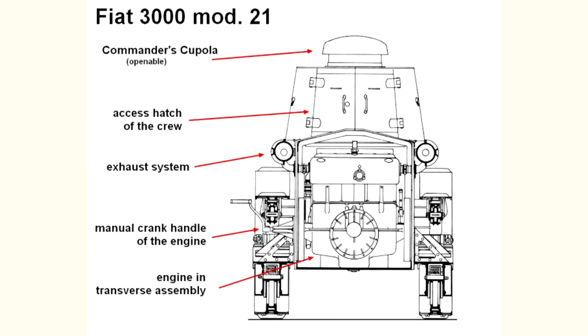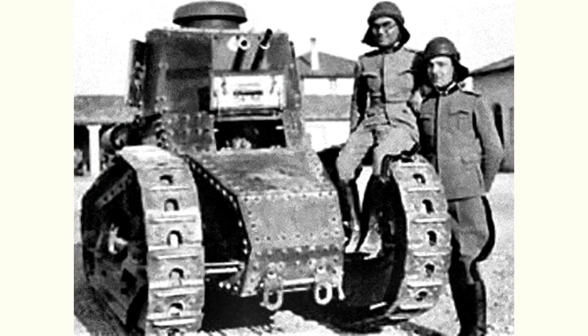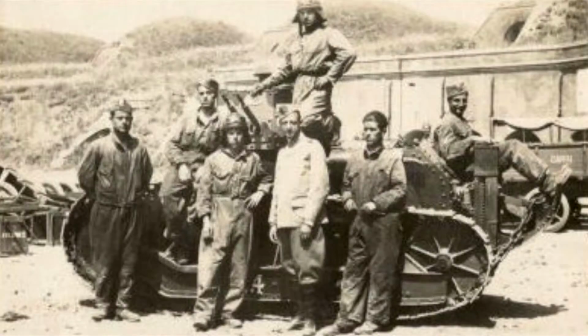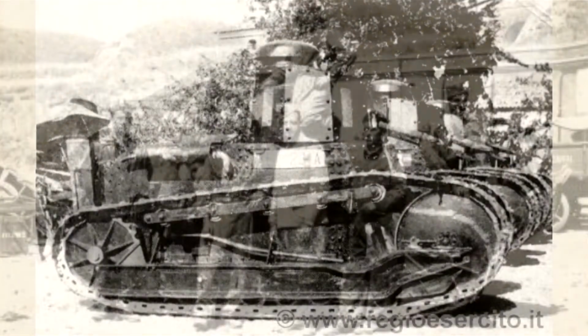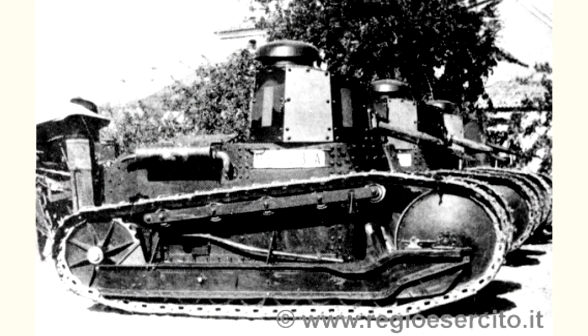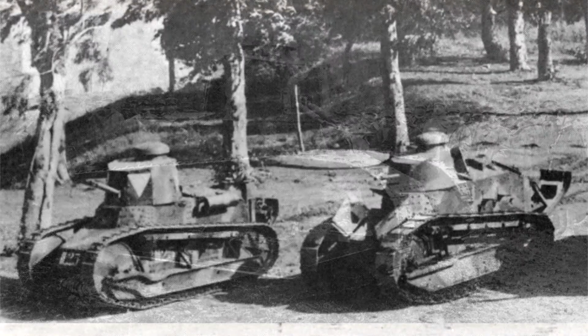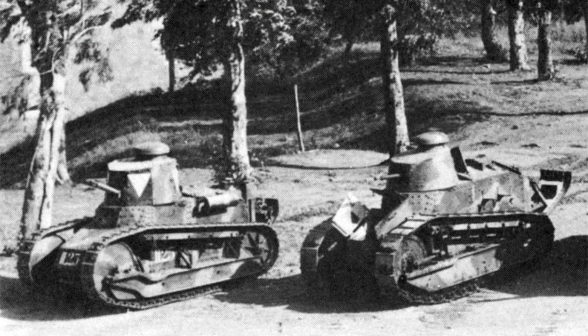The engine, a 4-cylinder petrol-fueled and water-cooled Fiat 304, with a displacement of 6,235 cc, was capable of developing a power of 50 horsepower. The French engine was capable only of developing 35 horsepower and it was arranged longitudinally. In the Italian tank, the engine was much more powerful, but above all, it was placed transversely, which allowed a decrease in length of 1.4 meters, 5 meters in front of only 3.61. This ensured a lower weight of 1.5 tons, for a total weight of 5.1 tons.